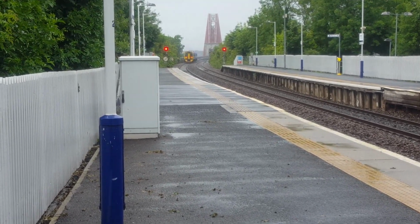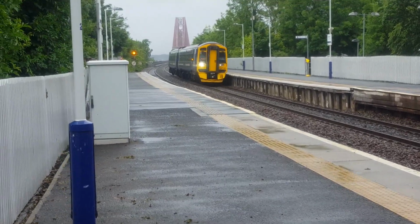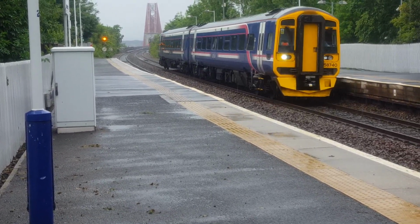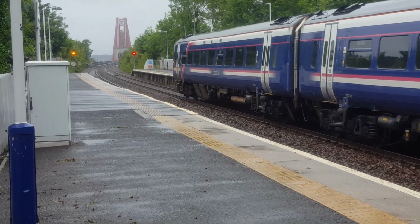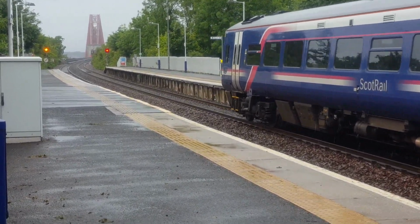Yeah, that goes over the Fourth Rail Bridge now. Okay, catching me just off guard, there is going to be 158740. I'll be forming the 12:29 ScotRail service to Edinburgh Waverley from Aberdeen.